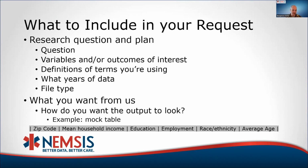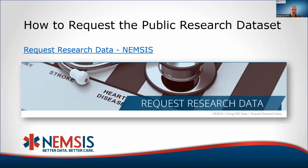There's nothing worse than having us put a bunch of effort into something, the researcher has been waiting for a while, and then there was just a miscommunication, and perhaps we didn't understand what was expected. So sometimes something like a mock table can be really helpful for us to be able to understand what is expected as the output.